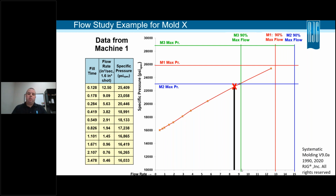But the point is, we're picking our fill speed of what it can run in all 3 machines and make a good part. So up here we have the 3 machines' maximum pressures. Machine 3 here has a maximum pressure way up here. We're never going to hit that, no matter what fill speed we picked. Machine 1, we're never going to hit that pressure. Machine 2, well, this is the fill speed we picked, and you can see we're pretty close. We're not quite there, but we're pretty close.